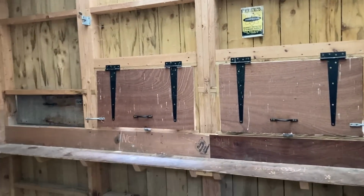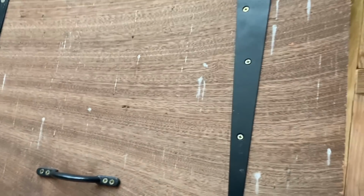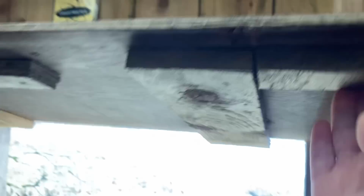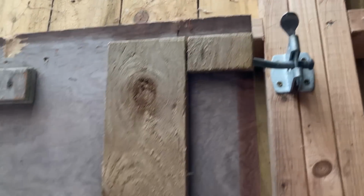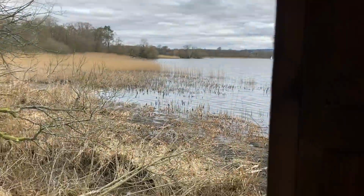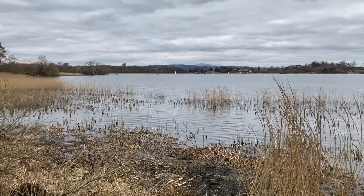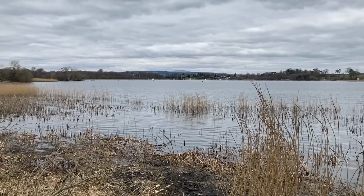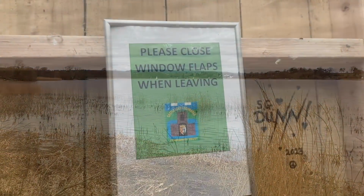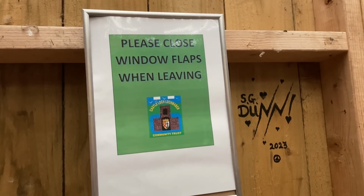Also, this is inside of the bird hide. I've got these wee hatches here, which obviously you pull it up, it's got a wee hook there, and you just click it into place. And these are the views you get. Yeah, so when you are leaving, just close the window flaps when you are leaving.